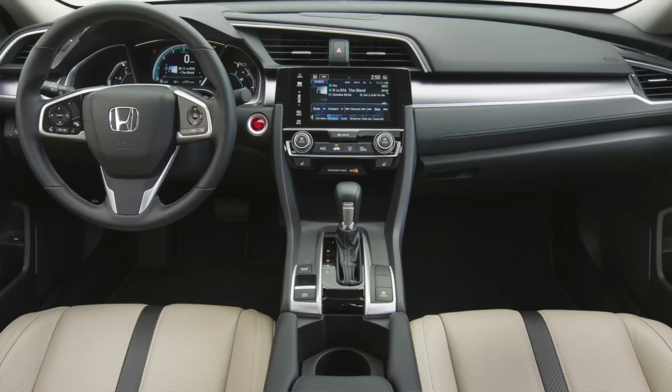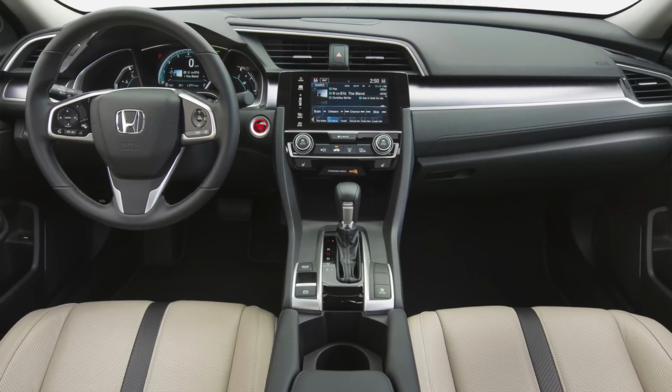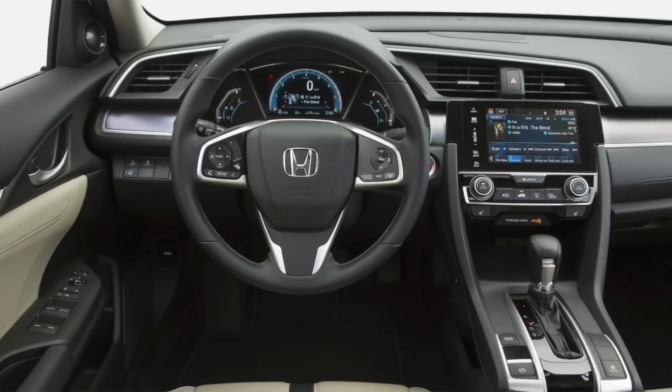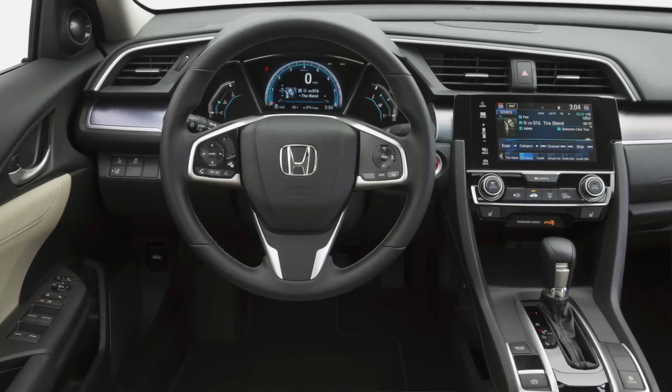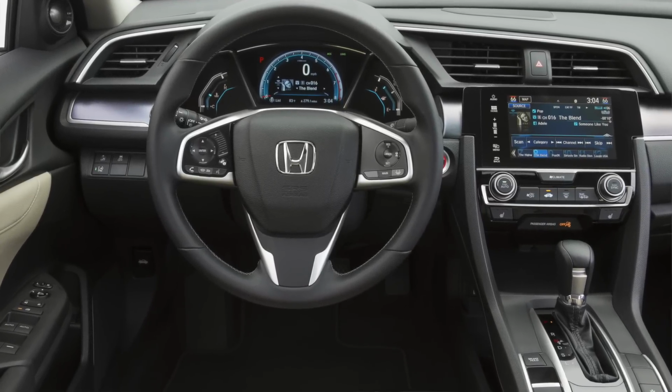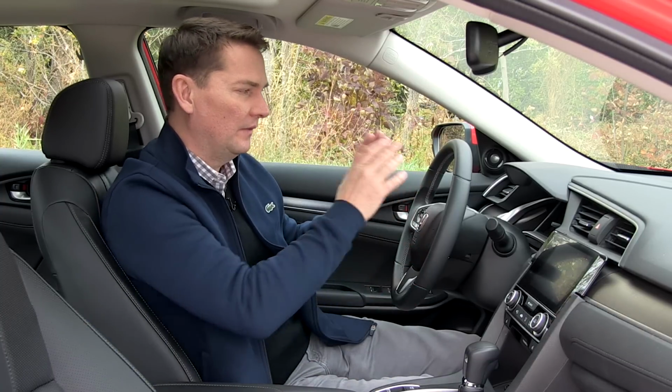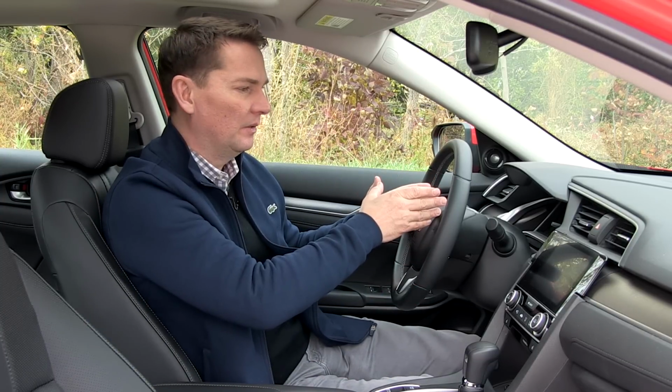I like the way it looks. You notice right away they've gone away from the split screen for the center cluster. It's now one instrument cluster there, and it's because the dashboard is actually thinner and wider, and it was meant to give it a more open and airy cabin and sportier appearance, so they've gone to that single tach and speed there in the center. So I think that's actually better.